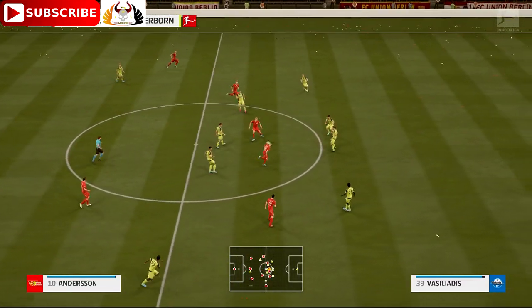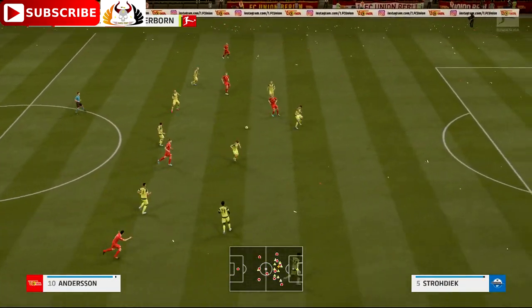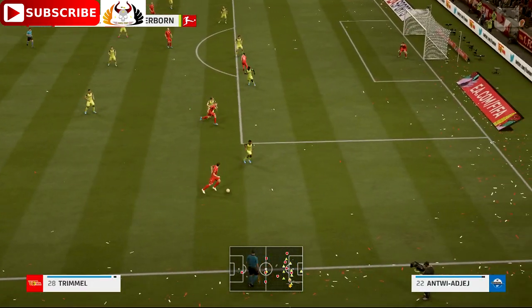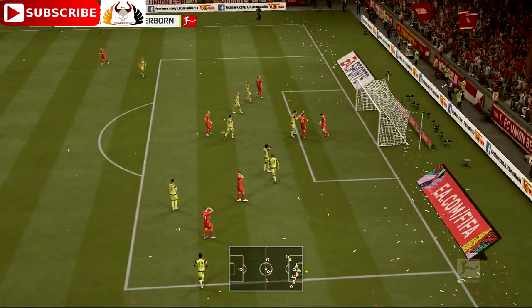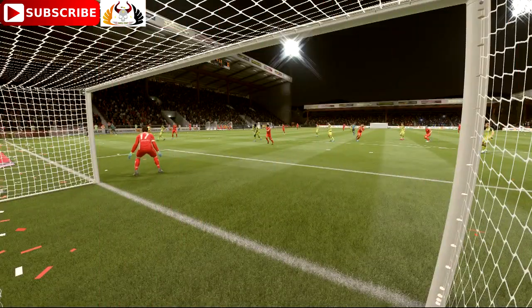Andrich. Anderson. Fruitful looking attack. And in possession, Trimmel. Going well. It's there for him. Well, first-rate goalkeeping. Oh, he can't believe the goalkeeper saved that. That's brilliant.